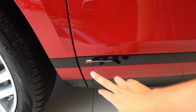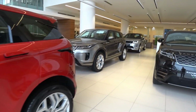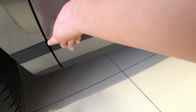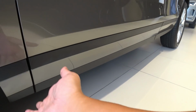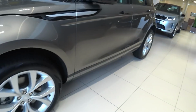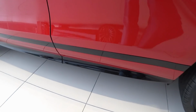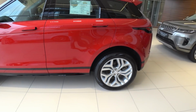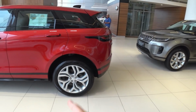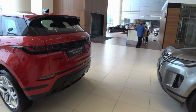Now here there's the R Dynamic trim badge, and this is gloss black trim. Over there in the core model, this is matte finished, and this lower trim piece here is also a plain looking trim piece, whereas the R Dynamic one is flared outside for a sportier appearance. As I mentioned earlier, both rims measure 20 inches. It's just that the designs are different. The R Dynamic trim naturally gets a sportier looking design.